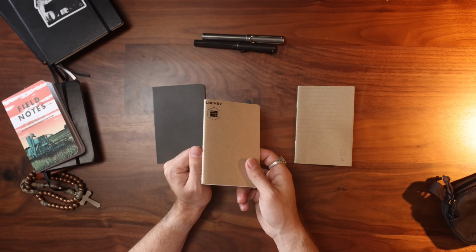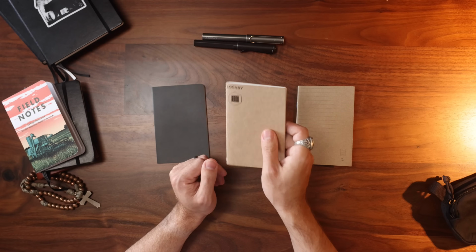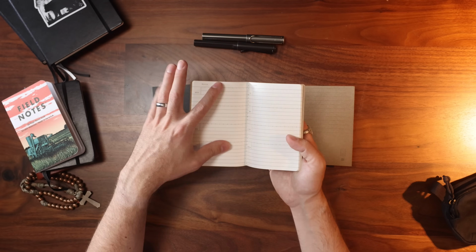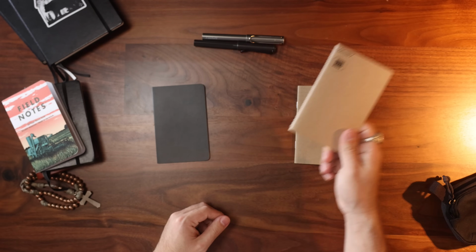Right now it just hasn't been working for me, so I pulled it out of the rotation, but you can't go wrong with these if this is the layout that you want, which is Monday through Friday and then Saturday, Sunday over here too. Yeah, it wasn't working for me.